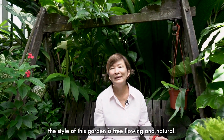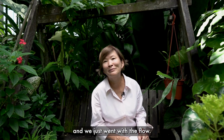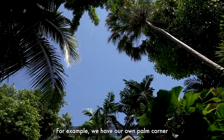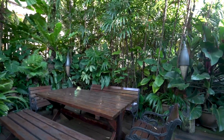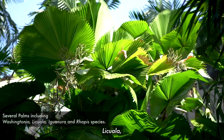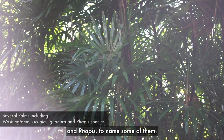As you can see, the style of this garden is free-flowing and natural. The plants just get into place organically, and we just went with the flow. Some random sections also formed over the years. For example, we have our own palm corner on the slope of our upper garden where we group together several types of palms, including Washingtonia, Liquala, Iguanura, and Rafis, to name some of them.